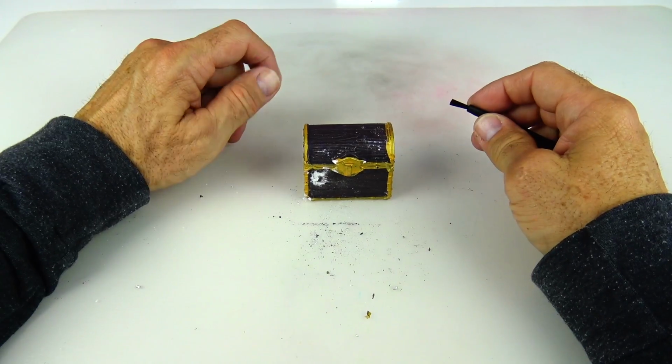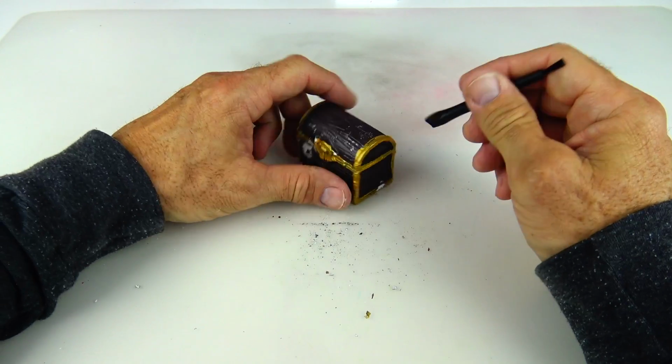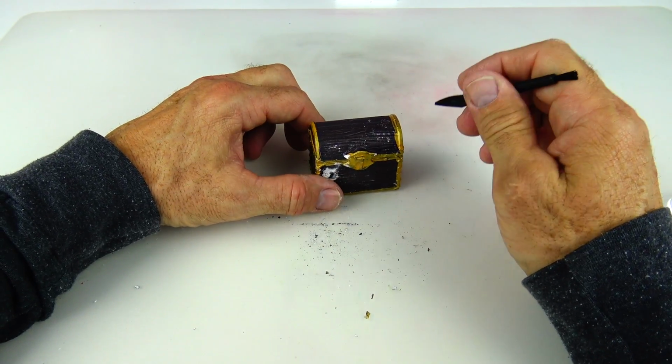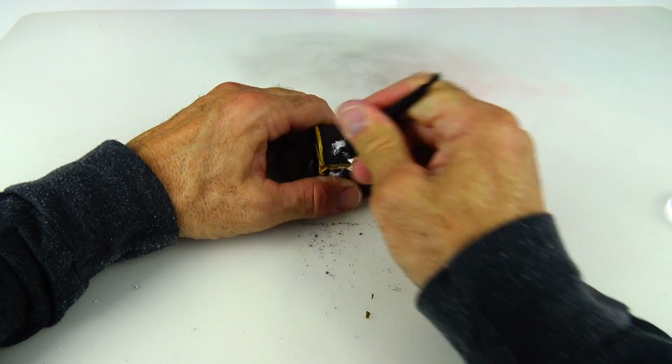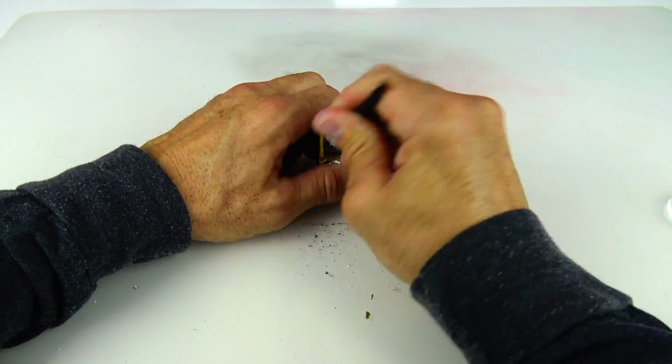Now, there are no directions on this one, but I believe we need to dig through this treasure chest to find the fool's gold. So I have a mat down here because it can get a little bit dirty, all right?